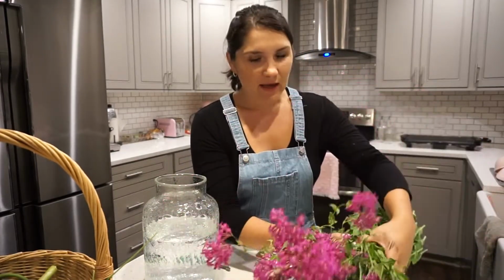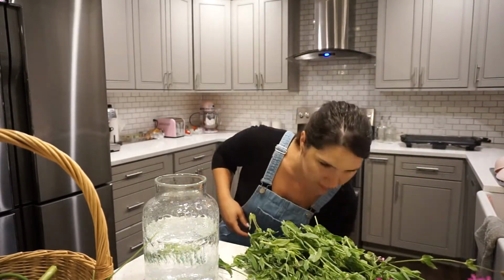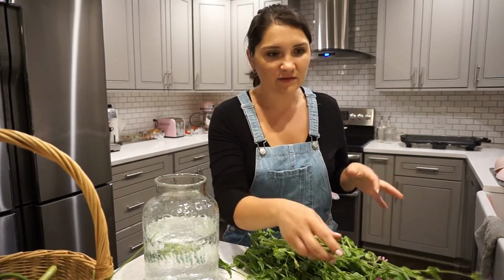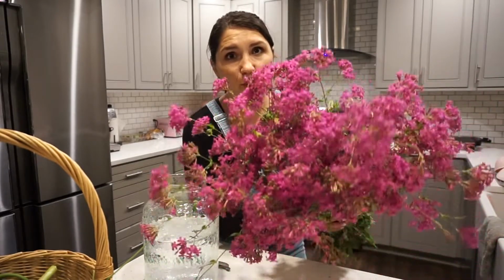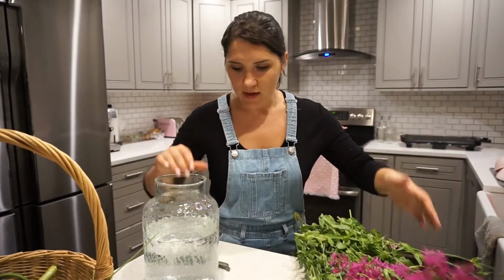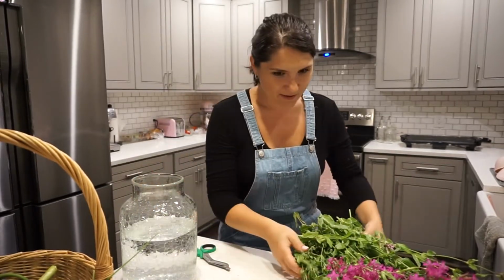So I am back inside. I have my beautiful flowers here, and they are pretty long. So what I think I'm going to do is just cut them off. I usually will go through one by one, rip off the leaves and inspect them, but there's just so many. I'm just going to do a rough chop on the bottom. I have this vase filled with water. It has a bigger opening, and I'll just put them in there and enjoy them while I have them.